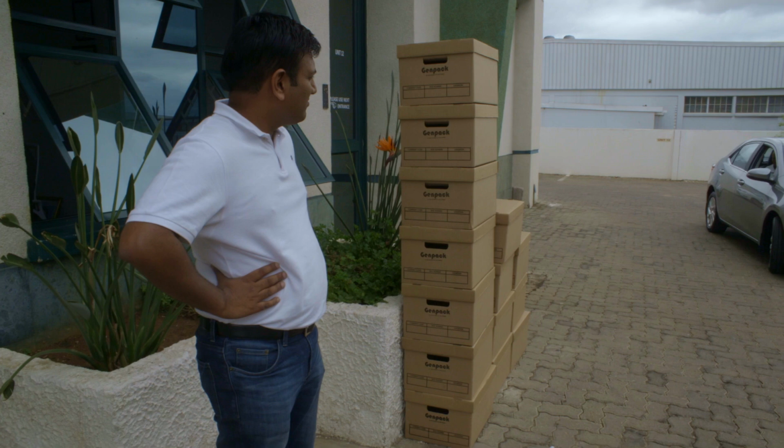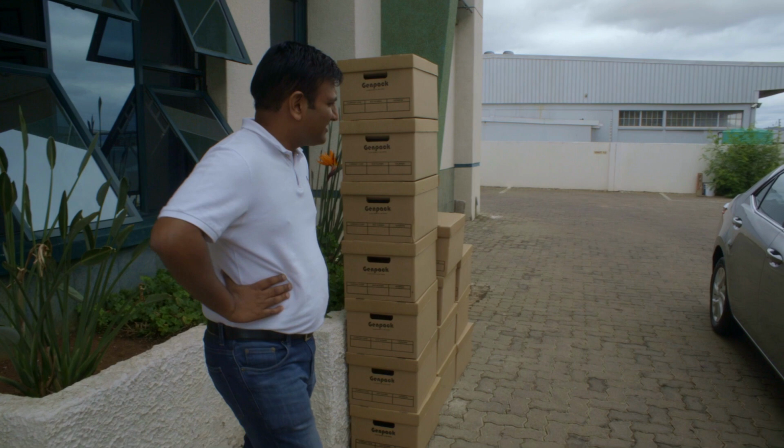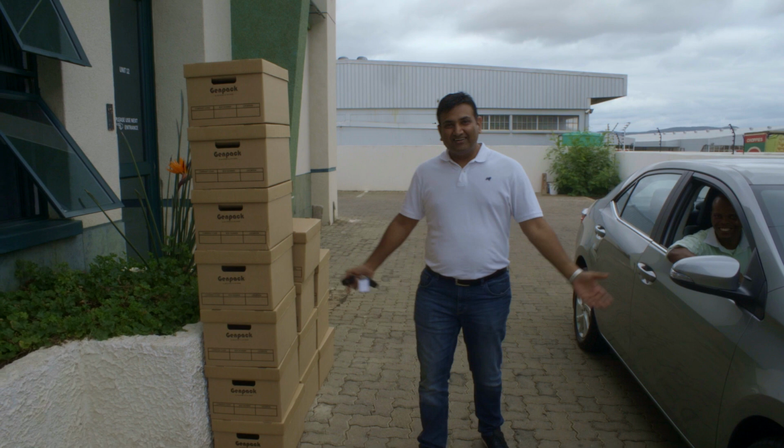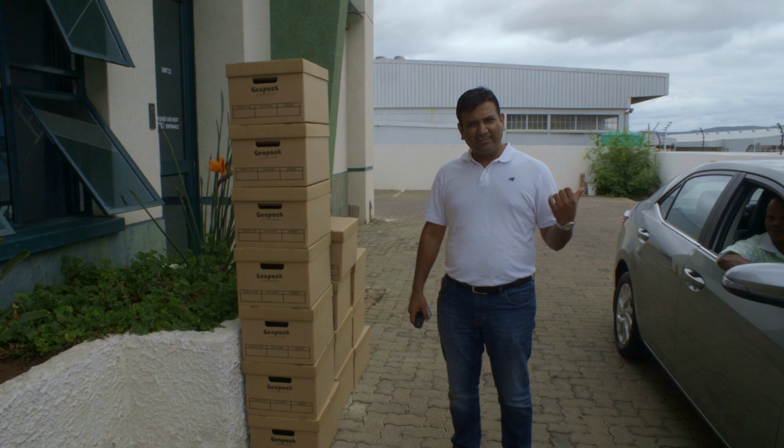Hey, is this what they sent us? Yeah. Toyota has this for you. So they sent this to move all those boxes? Yeah. Alright, well, thanks. Let's see how this goes. Wonder how many boxes we can actually fit in a Toyota Corolla.